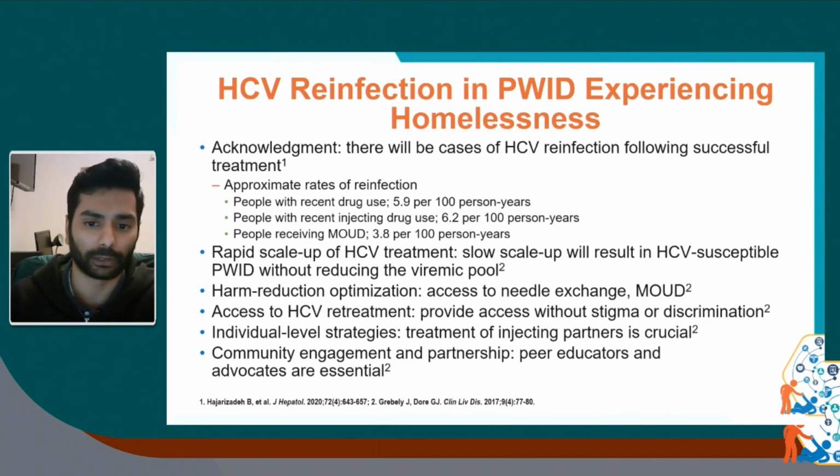And I love what Dr. Trooskin mentioned earlier. If somebody is RNA positive and they want to get treated, that should be the criteria to get them treated. Using treatment as a harm reduction measure or treatment as a prevention measure, making sure that as soon as somebody is RNA positive, they're treated right away.